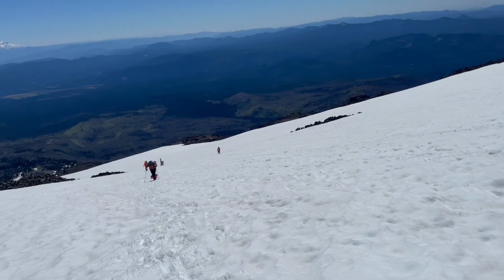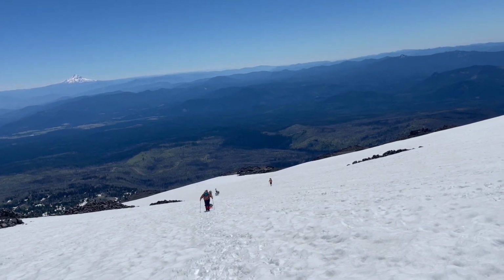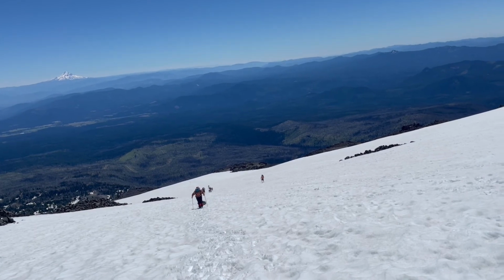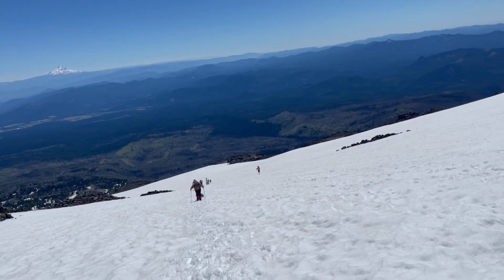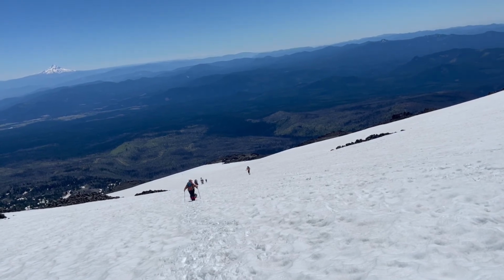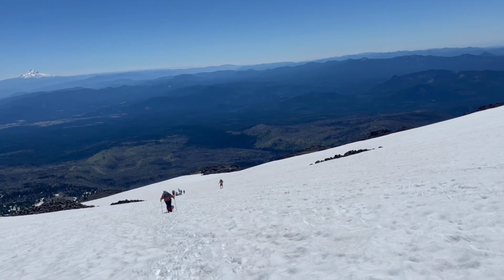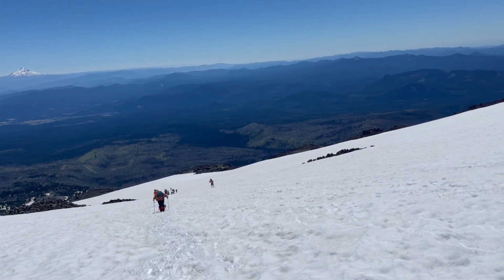Plugging away, there's Roger. I got a little bit ahead of him inadvertently. He said I didn't have to dig, I could only kick step once if I wanted to, so I haven't been digging holes. It's working pretty good, but I'm unintentionally going a little faster. So I will check in another, I don't know, couple hundred feet.